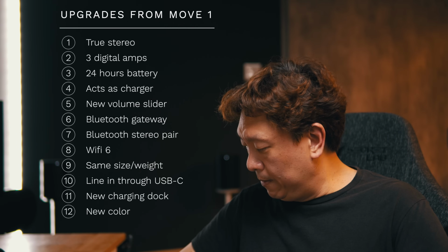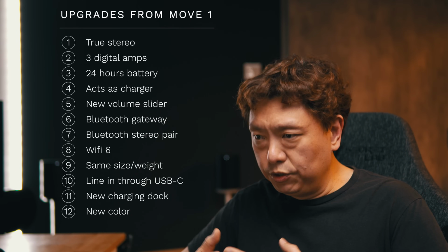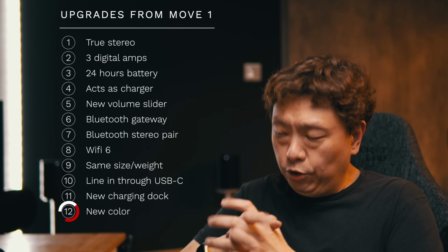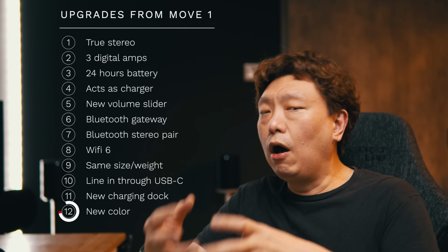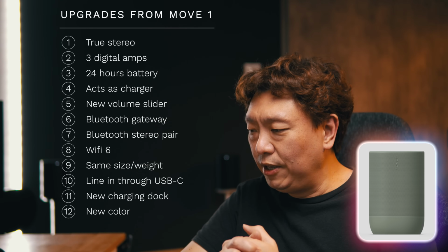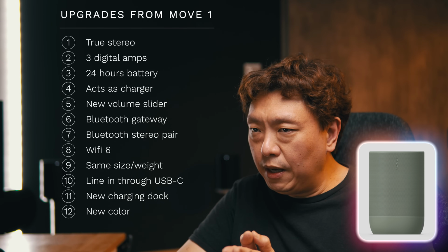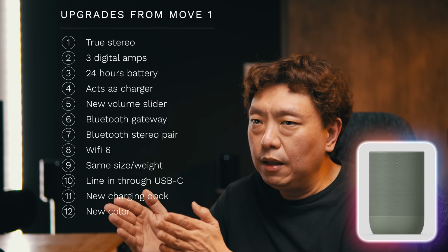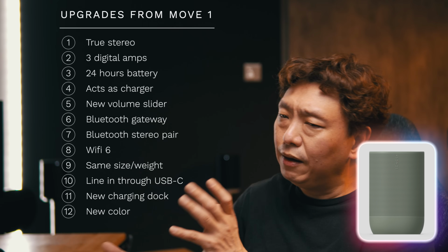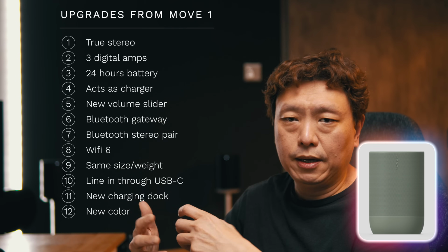All right, probably a little bit superficial because it is superficial. Color. Sonos has introduced a new color, and that is the olive green color. I kind of like this color scheme. I would have preferred it a little bit richer and a little bit deeper shade of green, like the British racing green. But olive is okay. Olive is great. It's kind of muted.